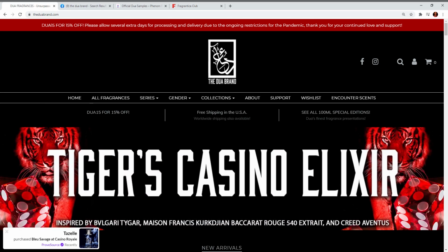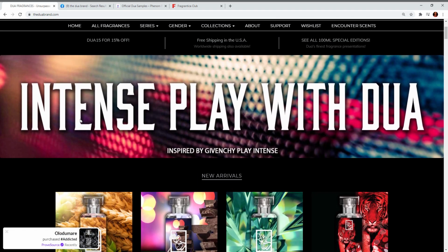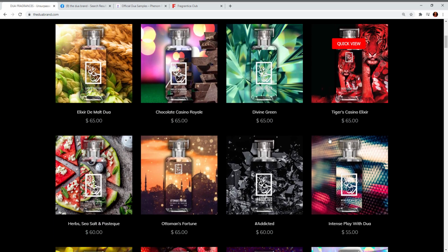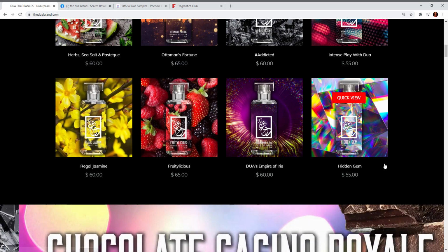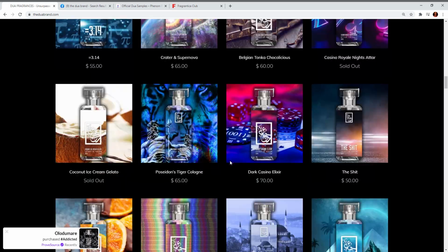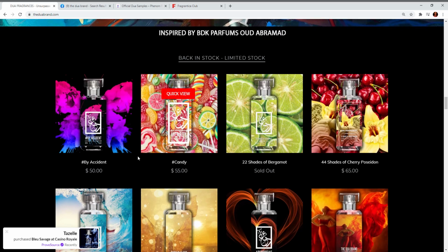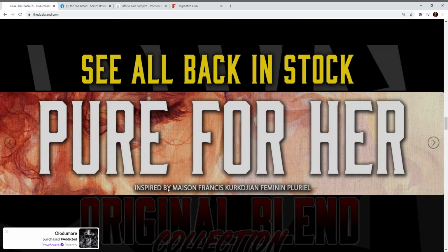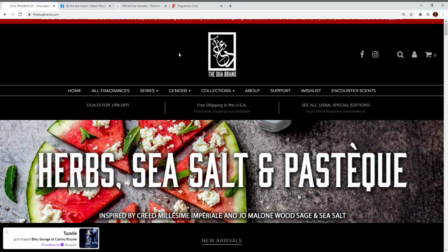Let's go to this main menu bar here. Before we actually do that, just scroll down a little bit. You have this scrolling banner. You'll see the new arrivals, what they just came out with. Herbs, sea salt, and Pastique, Hidden Gem. Then you get more recently added. You have what's back in stock. So people are looking for By Accident, Aphrodisiac, Angelic Elixir, and more, their feature collections, etc. Let's scroll back up to the top and go into this menu bar.